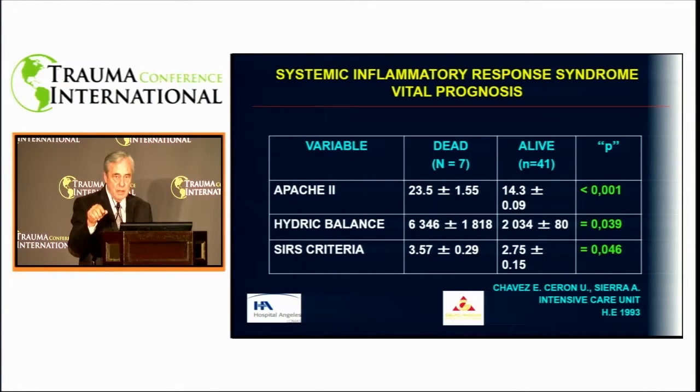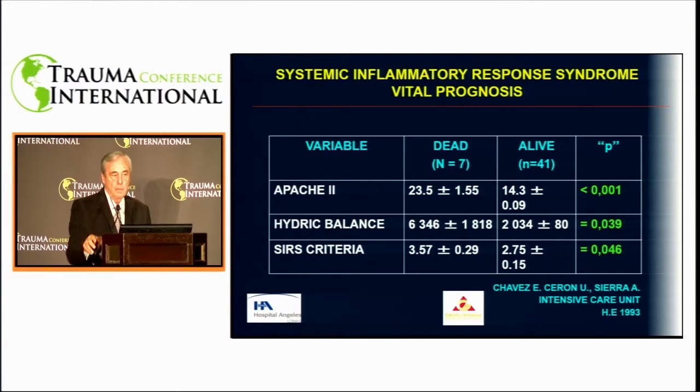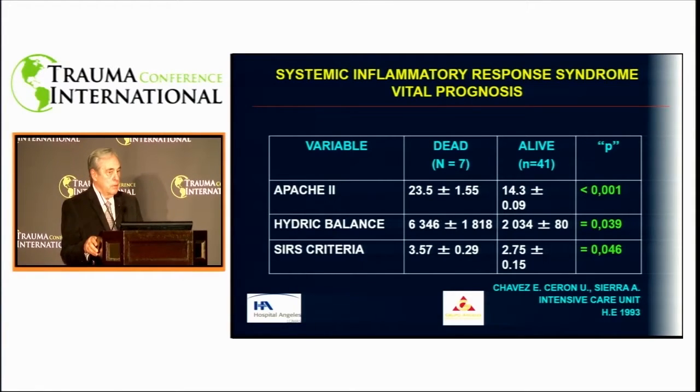And this coincides a lot with the presentations I heard this morning as to the concern that exists in trauma care when you fill patients up with fluids. And I can assure you that 10 or 15 years ago, I started talking to people at the shock trauma unit that dealt with patients that were severely injured. They weren't worried that much about the volume.